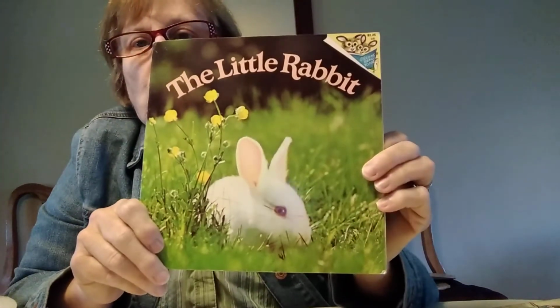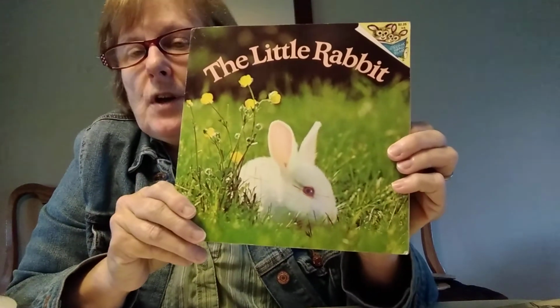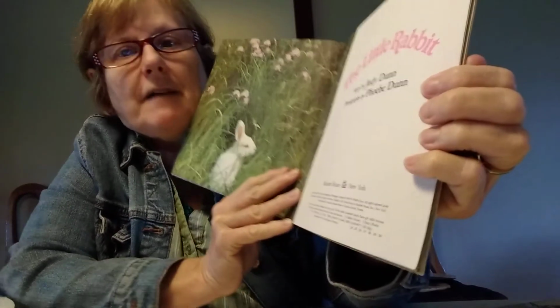Today I'm going to read the book, The Little Rabbit. And this book is nice because it has real pictures of real people and rabbits in it. The Little Rabbit, story by Judy Dunn, photographs by Phoebe Dunn.